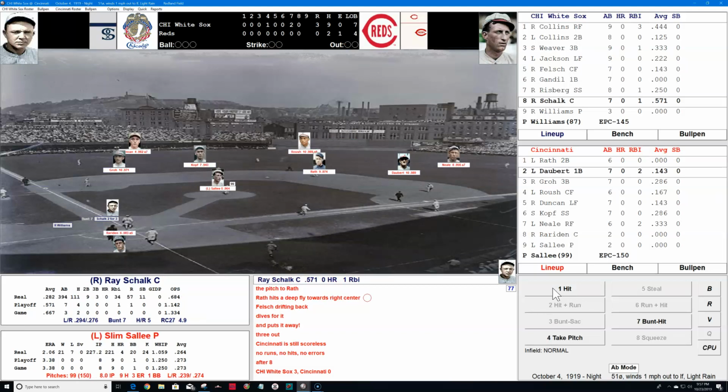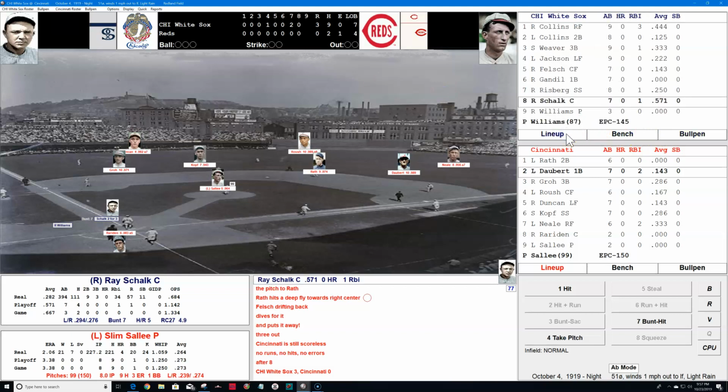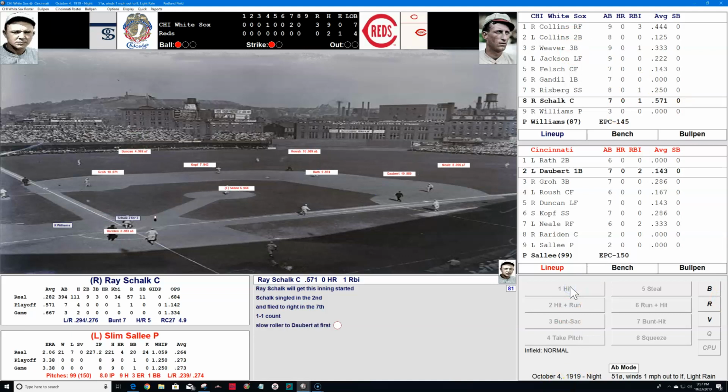We go to the top of the ninth. Ray Schalk will bat. He's 2 for 3. The White Sox have Leibold, Murphy, Jenkins, Lynn, McClellan, and Mullen on the bench. Don't know how many we'll see of that, but they have some people in the bullpen. But you're up 3-0. I think the White Sox should be able to finish this game out. Who knows? Schalk the batter, and here's the pitch. Slow roller to Daubert at first. He gets it, makes the play, 1 out.